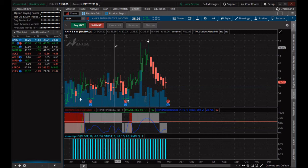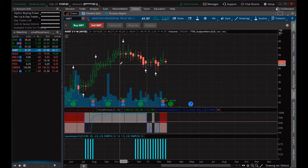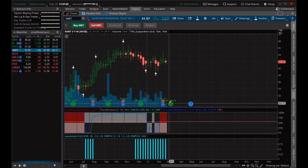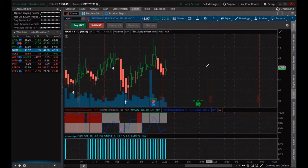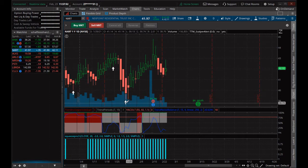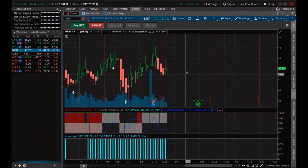Okay, there was your top. Let's chill and wait. NXRT at 41.97 is about to give us a long signal on the week. Let's check the daily. Okay, here was your signal on the daily. So that was back on the 29th of January. No good signals recent.